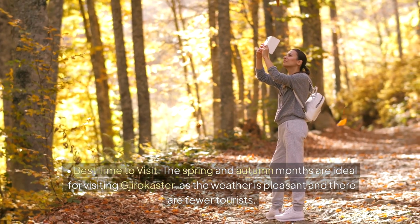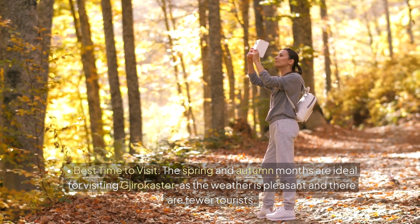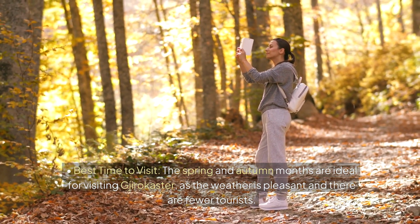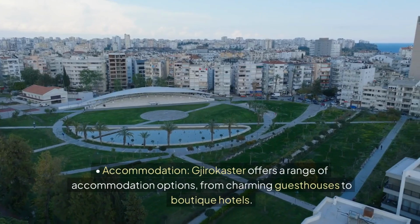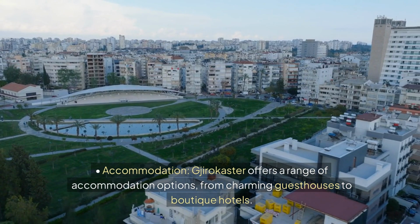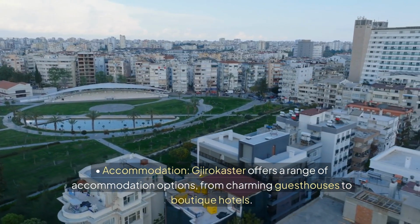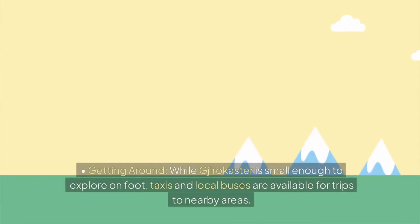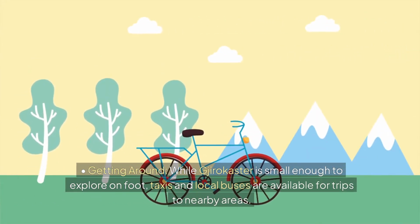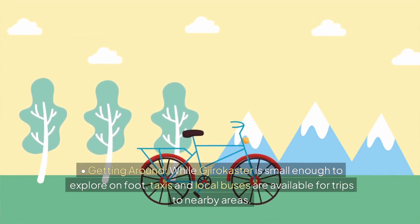Practical tips for visiting Gjirokaster. Best time to visit. The spring and autumn months are ideal for visiting Gjirokaster, as the weather is pleasant and there are fewer tourists. Accommodation. Gjirokaster offers a range of accommodation options, from charming guest houses to boutique hotels. Getting around. While Gjirokaster is small enough to explore on foot, taxis and local buses are available for trips to nearby areas.